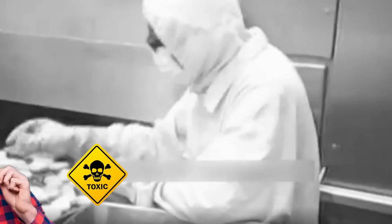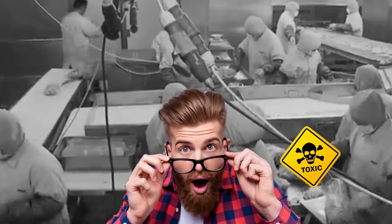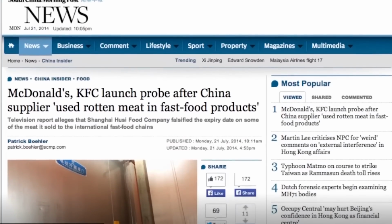Now, this gets even better because in 2014, a vendor company was actually repackaging old meat for sale and labeling the expired packages with brand new expiration dates. Now, some of these meats were actually reported up to a year after expiration date. Now, that's a really long time. But now, as you think it can't get worse, it actually does.